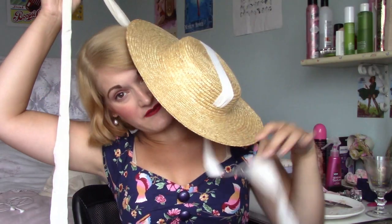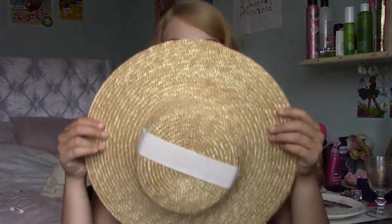I wore this to pin up in the park last year, and I've got a few photos of it on my Instagram, and I really, really love it. It's just a quintessential, like, 1950s summer accessory to me. It's a whacking great big hat.